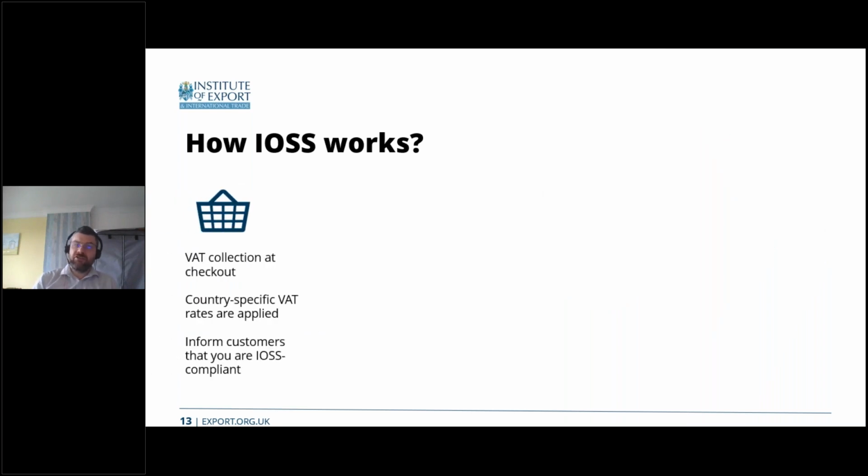How does the IOSS work? Well, when a consumer is visiting your website for goods, the VAT would be calculated at checkout. So really important for traders there. Import VAT rates are different in every EU member state. So based on the delivery address, that's the country you will be shipping to, what is that VAT rate that needs to be applied?